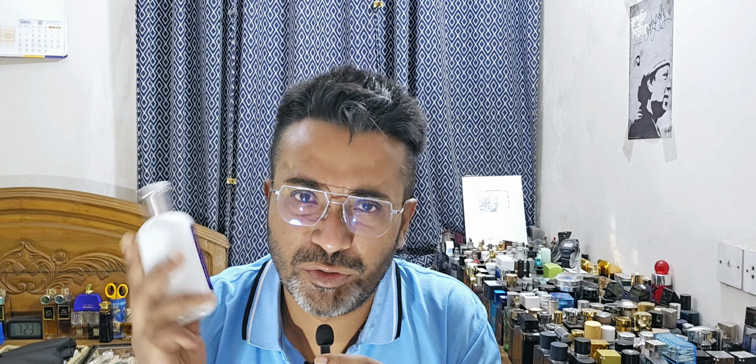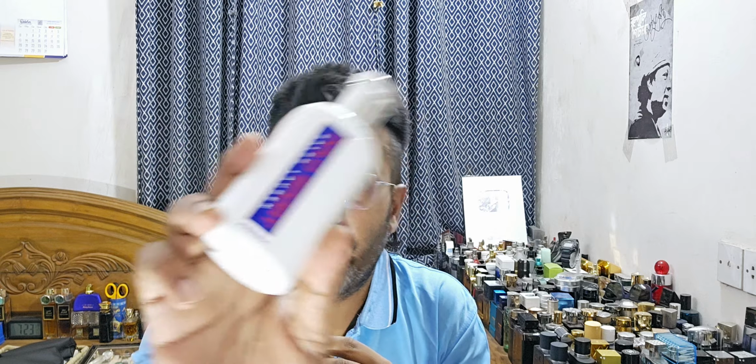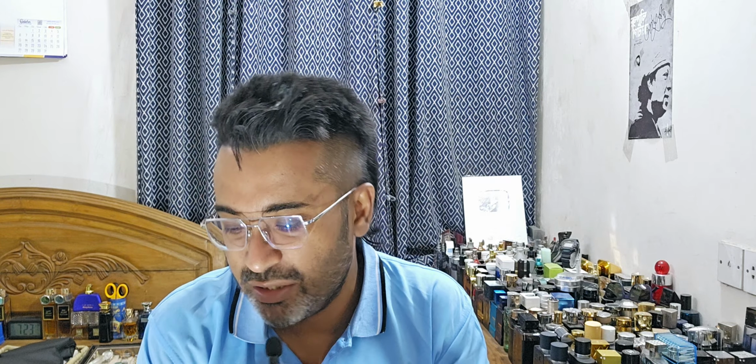These things can be had for under 40-something. I think $40 or so, but you have to check. Maybe 45 bucks. So Polo Sport Fresh, nice fragrance with great value. Maybe this is 125 or 100, I forgot.